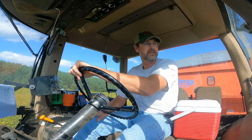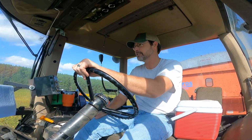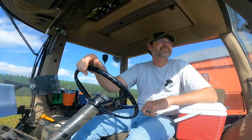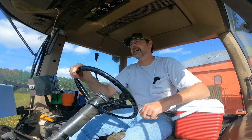It's been too wet to get in the field. Just got started a few minutes ago. It's 3 o'clock here, and it just now got dry enough to get back in the field. Hopefully we will get this field knocked out today, or tomorrow, and get a move on.